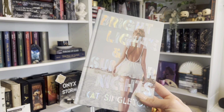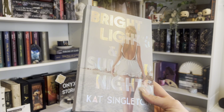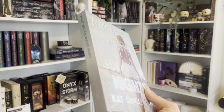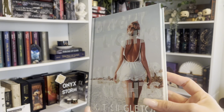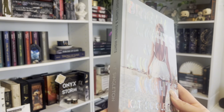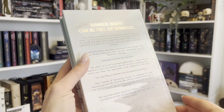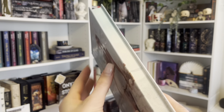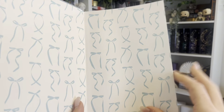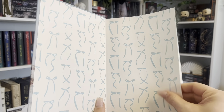Next up is Bright Lights and Summer Nights by Kate Singleton. This was also in my Hello Lovely box, and I absolutely love this. The holographic, beautiful foiling on this. Here's the spine of the book. The detail is just so beautiful in this book, and here are the sprayed edges. Going into this, I love the bow detail. I love the color blue. It's my favorite color, so this was just so beautiful.